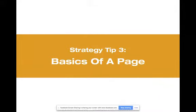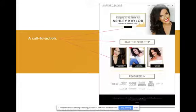Okay, so strategy tip number 3, basics of a page. This is what you should have on each page, pretty much all pages: a call to action.